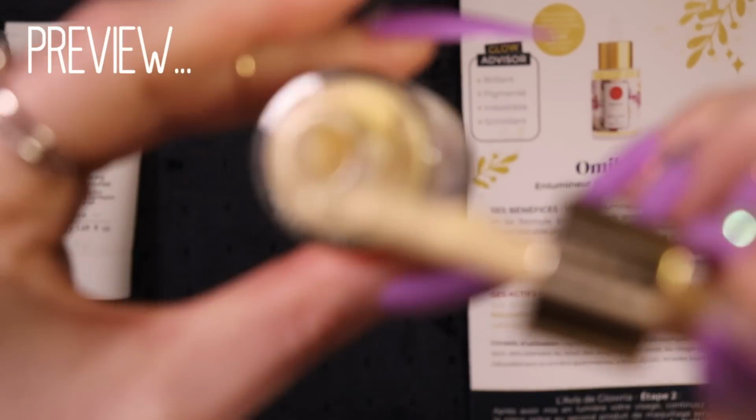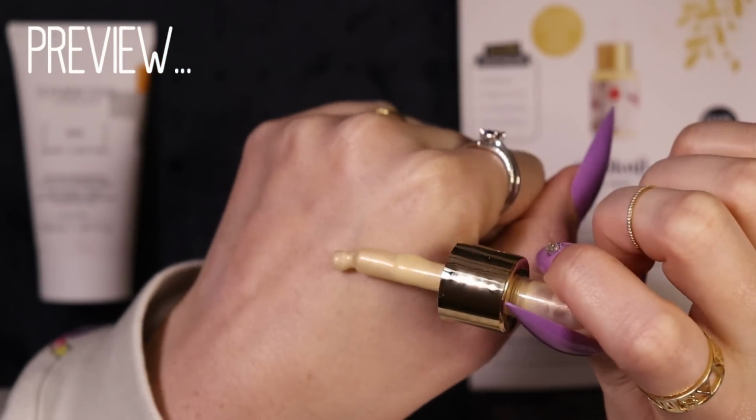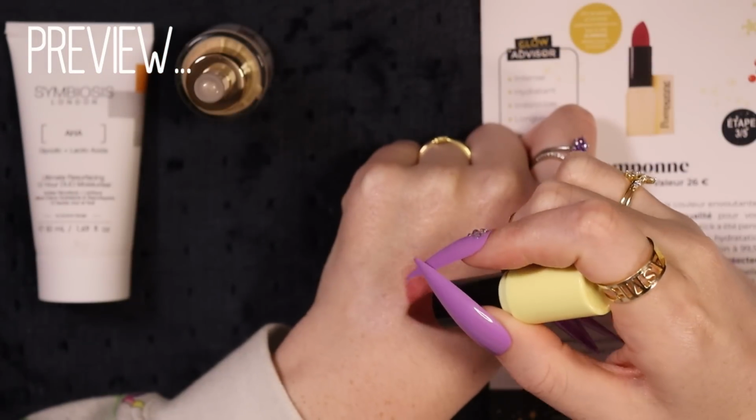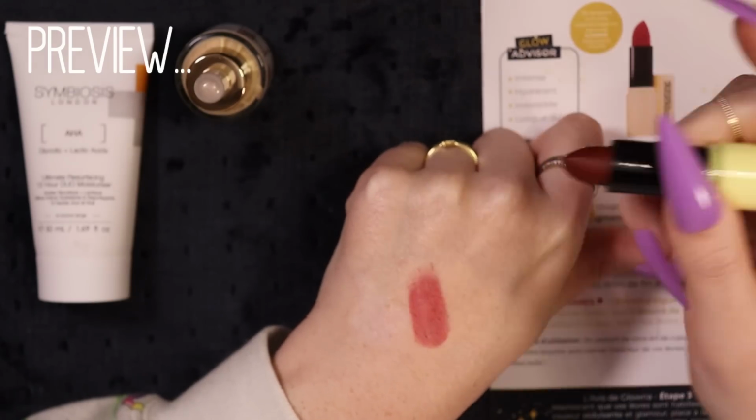Very yellowy milky, isn't it? It's like a very milky gold. I actually quite like it.